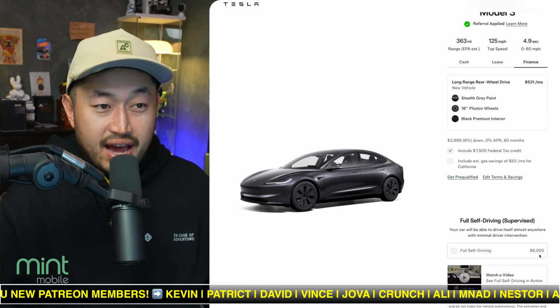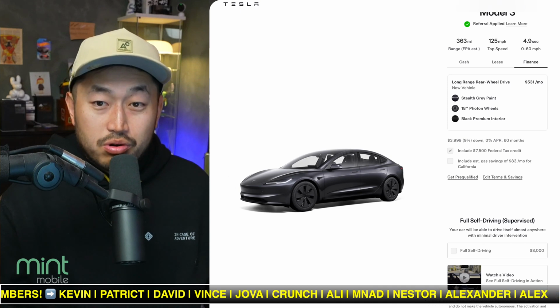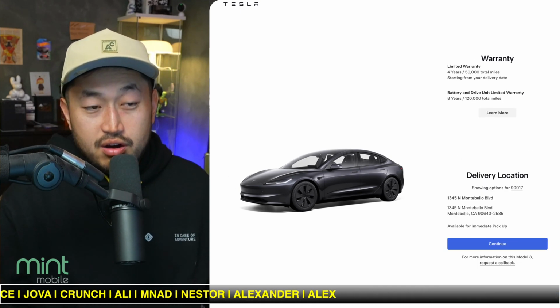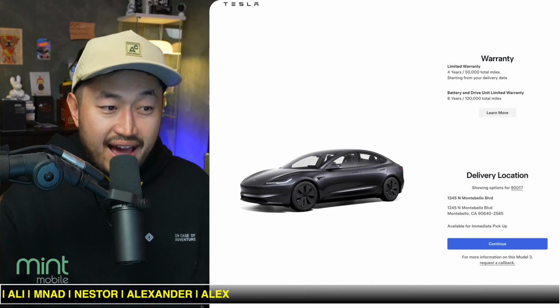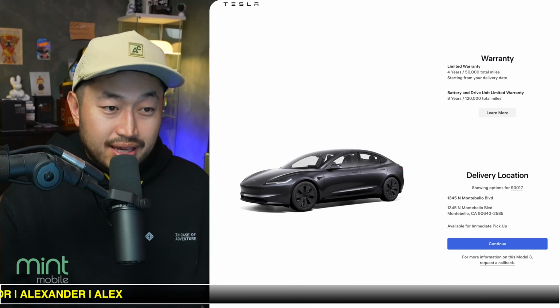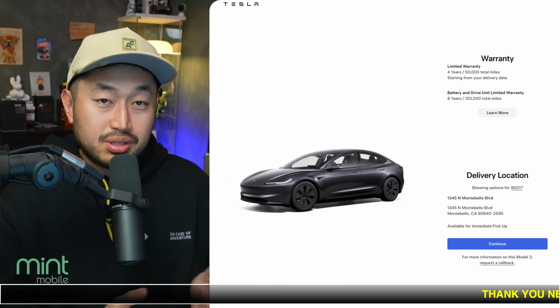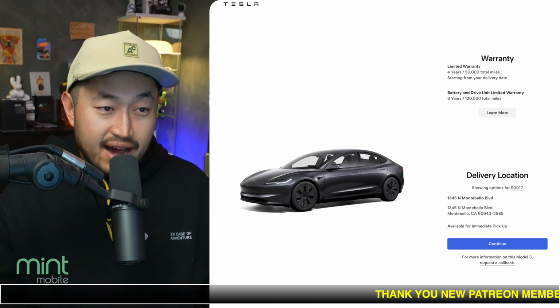And then after you do that, all you're going to do is hit the order button at the bottom right and give Tesla your $250 deposit, because after you do that, you're going to be able to download the Tesla app, and then continue all the different steps on whether you're going to want to lease, cash, or even finance after the fact.